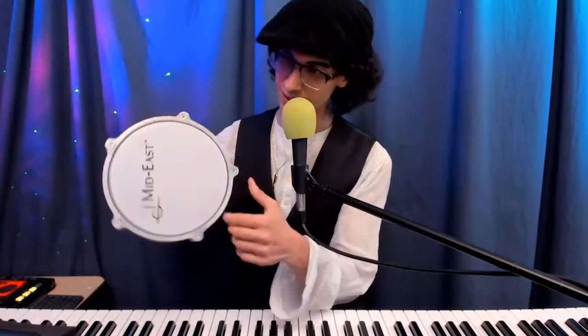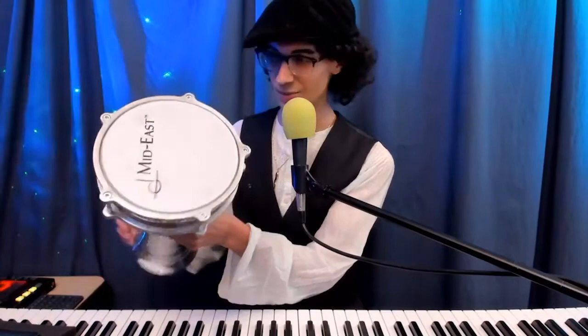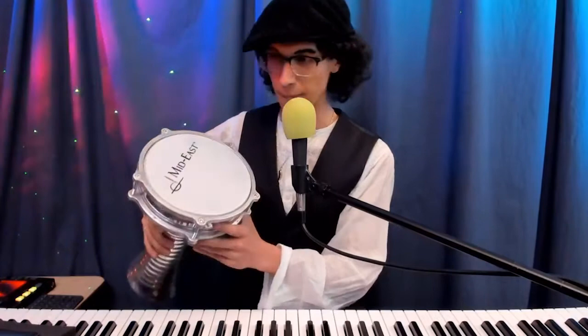So if I hit this, right, there's no way to really change that note. I guess I could try putting my hand in it. Well, doesn't really change it that much. I could try pushing down on the top of it, yet that doesn't even really change it either. So it's all the same pitch, right?